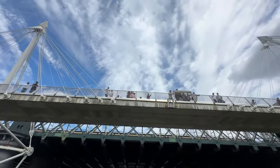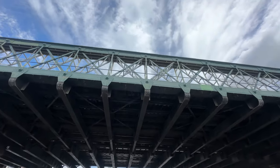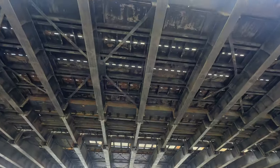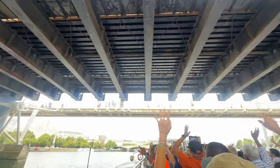Right, there is a reason we do this, okay? I'll explain. But there's another bridge, so we've got to have another go at that. Are you ready? Here we go. Good afternoon. Hello, guys. Go on, give us a wave.